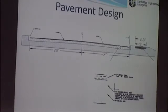this is the typical pavement design for the City of East Providence Department of Public Works. The pavement structure consists of 3 inches of asphalt concrete, 6 inches of crushed gravel base, and 9 inches of gravel base. The road width was chosen to be 20-foot lanes to accommodate the design WB50 truck that was to make it down the curve.